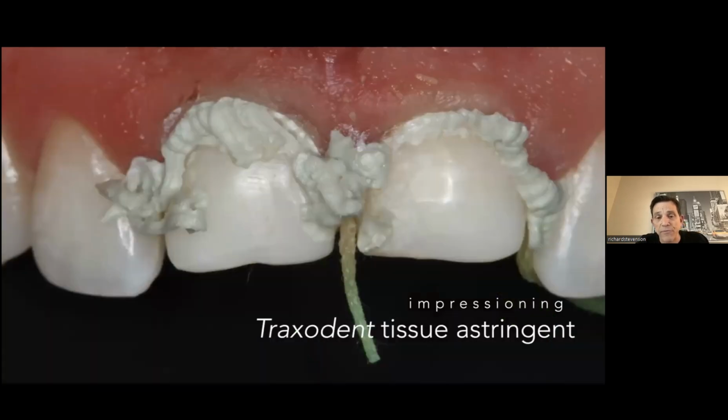So I did have to use a secondary cream here, this Traxodent tissue astringent, which is a kaolin or a clay-based product that dries up the sulcus quite nicely. And remember, I'm just barely laying the cord in here. And once again, I want to emphasize that this is an unusual case. Normally, I just use a silk suture 20 or 30.